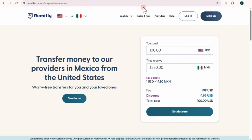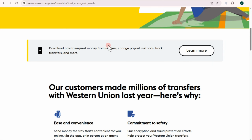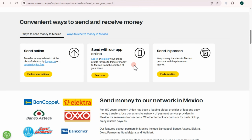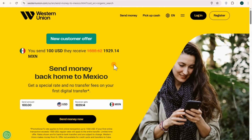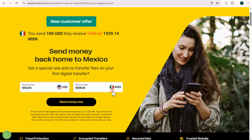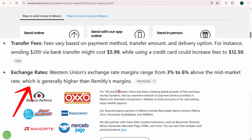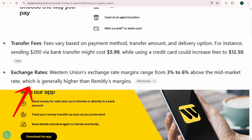Now let's move on to Western Union. It is known for its extensive network with diverse payment options. Talking about fees and exchange rates, transfer fees vary based on payment method, transfer amount, and delivery option. For instance, sending $200 via bank transfer might cost $5.99, while using a credit card could increase fees to $12.50. Talking about exchange rates, Western Union's exchange rate margins range from 3% to 6% above the mid-market rate, which is generally higher than Remitly's margins.